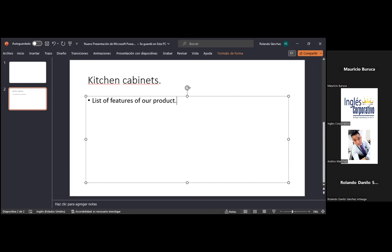The characteristics. Vaya, hoy vamos a las características, ¿verdad? Hacer la lista de las características específicas y detalles as possible. Características específicas. Place where you... Me lo vas a escribir ahí al chat, Andrés.